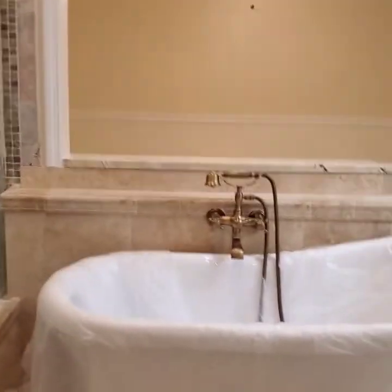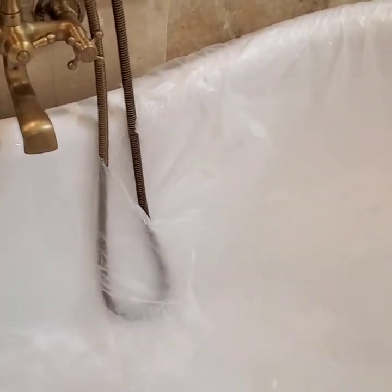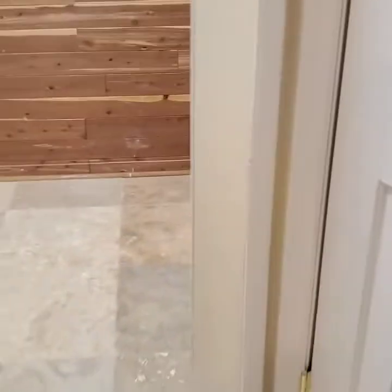In this shower, at the top, you have to remove the plastic, vacuum, and clean everything.